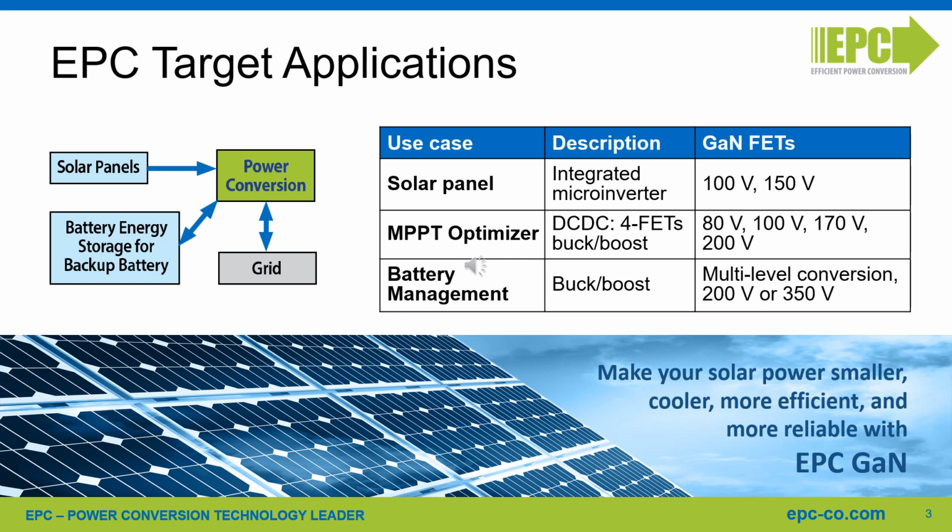Third, we target the battery management or energy storage system. Backup batteries have been added to all new smart homes or commercial solar systems to provide power in a blackout. 200-volt GaN devices can be used in multi-level and multi-phase configurations to convert from 50-volt to about 300-volt. As opposed to solutions using 650-volt FETs, a multi-level solution offers higher density, efficiency, and better thermal performance.